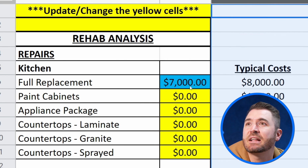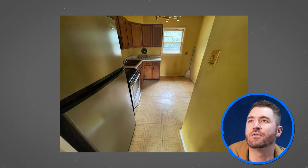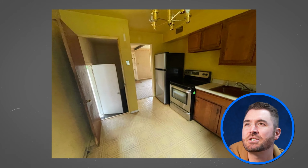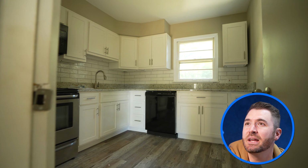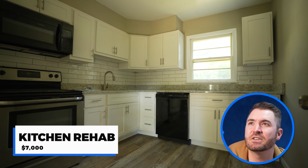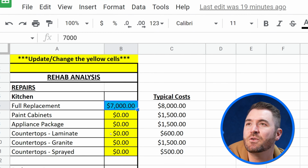As you can see here, I got the blue boxes highlighted. This kitchen needed a full gut, but it was a really small kitchen. As you can see, it wasn't very big. It wasn't a full scale kitchen. So it costs a little less, but let's just do round simple numbers, $7,000 to completely rehab that kitchen. If you want to do maybe a little bit less or a little bit more, it's broken down as well.